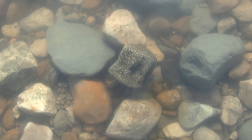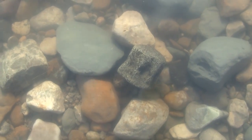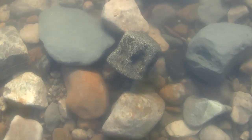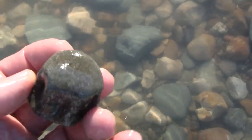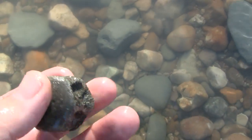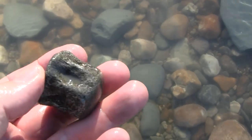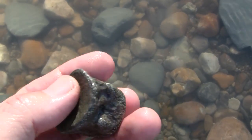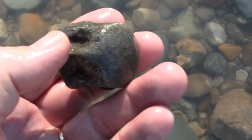Okay, I was going along here, walking in the water. It's finally clearing up a little bit where I can see, and I come across this nice little vertebrae here. A fossilized vertebrae. Who knows? Maybe mosasaur. Seems to be the most common down here.